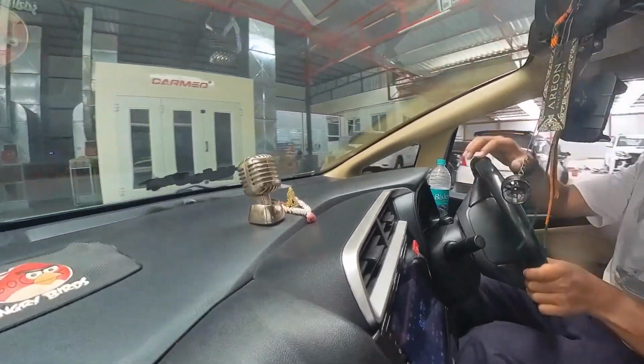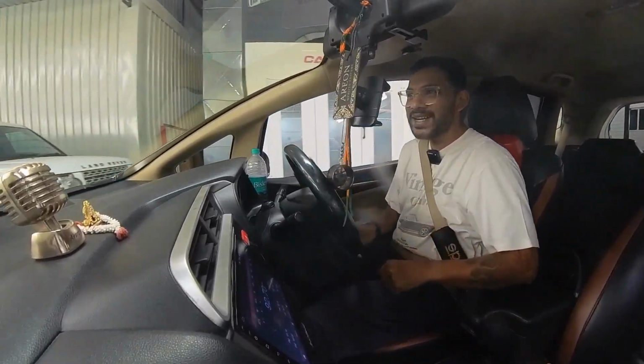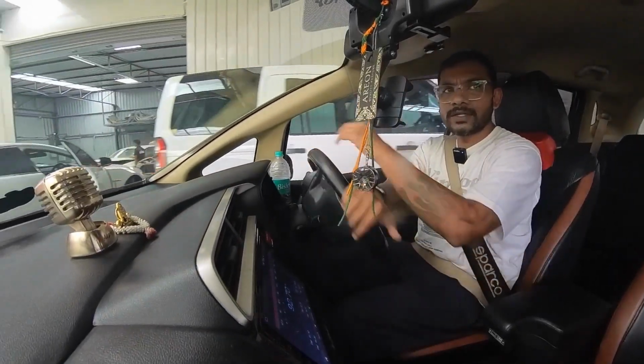Now the classic diesel symptoms are of course still there, like the heavy clutch and a slight clatter, especially when you are at low RPMs. But otherwise, the car feels.